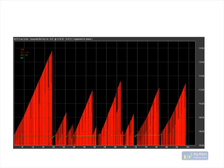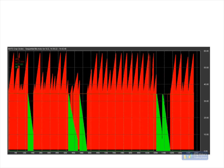We get time. Here's another example of an algorithm that's blasting out quotes, and you can just see that it's programmed to make things up. It ramps up, drops down, and you can see on the bottom the green horizontal line. That's the BBL right there. So these quotes have nothing to improve on. Here's more examples of what are called the crop circles.